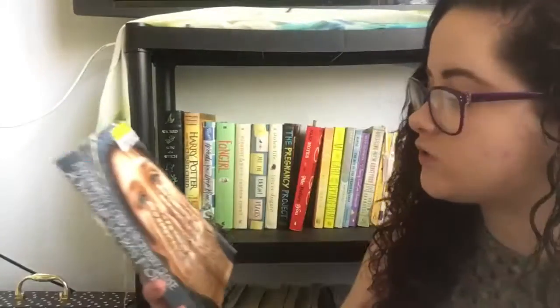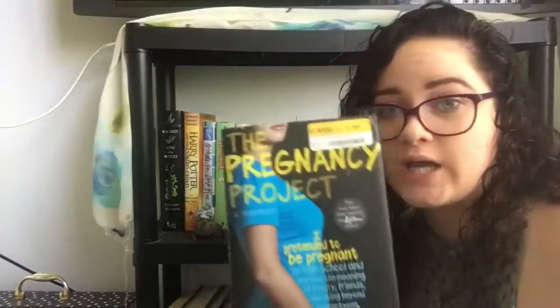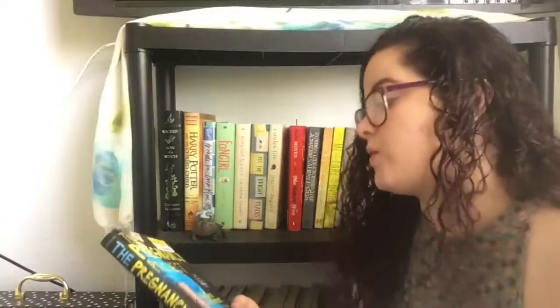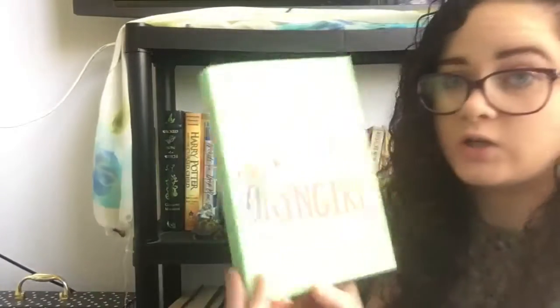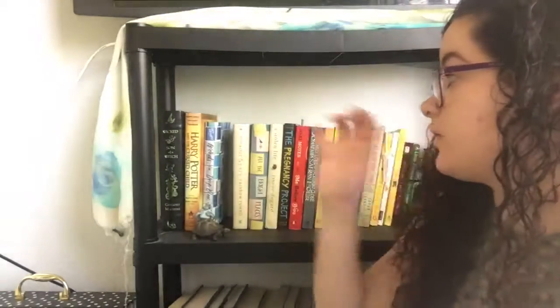And then I have Extremely Loud and Incredibly Close. It's called The Pregnancy Project. This one's also a memoir. Wow, I have a lot of memoirs. I didn't know that. But it's a Lifetime movie that I've seen and I liked. I have Fangirl, which I still need to read, and I still really want to read. It's the same author that wrote Eleanor and Park, which is a really good book that I really enjoyed. I'm so excited for this book.